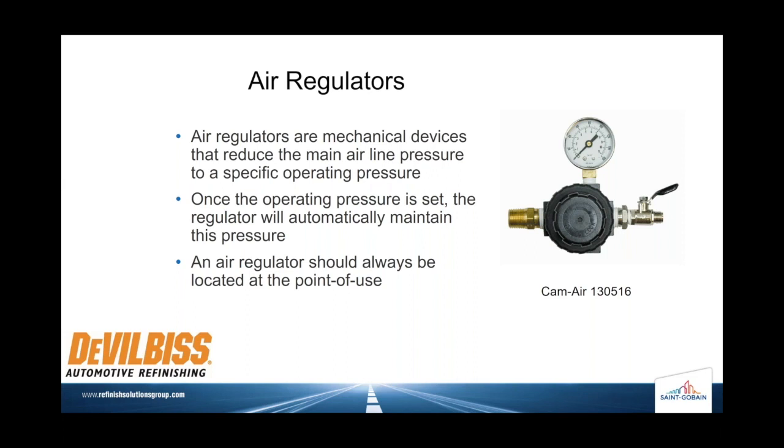And once it gets to the desired pressure, you can just lock the knob again. Some regulators are non-relieving regulators, which means you would have to back the pressure all the way down, hit the trigger on the gun or the air tool on the hose to release the pressure, and then readjust your pressure accordingly. These are all point of use units, again, for regulation. They're not meant to regulate the air in the whole shop.